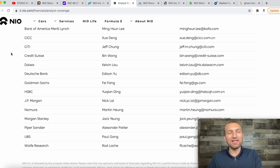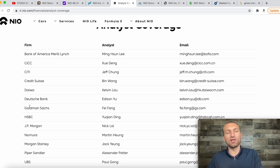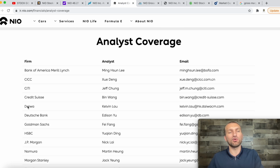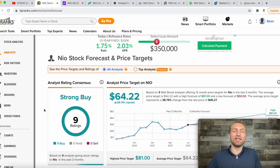There's over 10 to 15 analysts: Wolf, Piper, Morgan Stanley, JP Morgan, Goldman Sachs, Deutsche Bank, Credit Suisse, Citi, CICC. Guys, these price targets you're getting are from some of the biggest banks and investors in the world, guys. These are expert Wall Street analysts covering this stock.